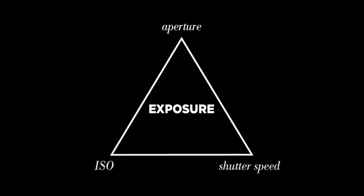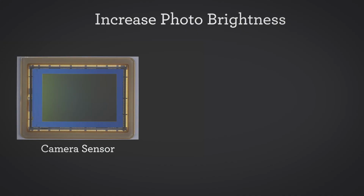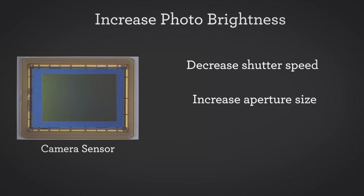In simple words, exposure is the time it takes for the camera to generate or capture a photo. Exposure basically affects the brightness of a picture. The more the light hits the sensor during exposure, the brighter the picture will be. Now, in order to increase the brightness, we can increase the amount of light that hits the sensor, decrease the shutter speed, that is, let the shutter stay open for a longer time, increase the aperture size to let more light in at once, or make the camera more sensitive to light by increasing the ISO.